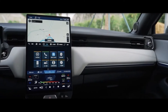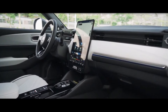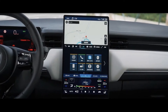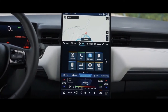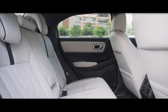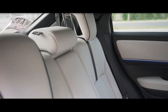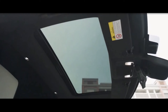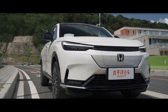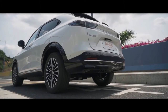In terms of intelligence technologies, the all-new ENS1 will come standard with the most up-to-date connectivity technologies available in China, including Honda Connect 3.0, a next-generation connected technology developed exclusively for EVs, and a large 15.1-inch display audio. Furthermore, the all-new ENS1 is designed to provide a safe, comfortable and smart space for mobility by incorporating a variety of intelligence technologies, such as the driver monitoring camera, which aids safe driving by detecting potentially dangerous behavior, such as inattentive driving and an indication of drowsiness.